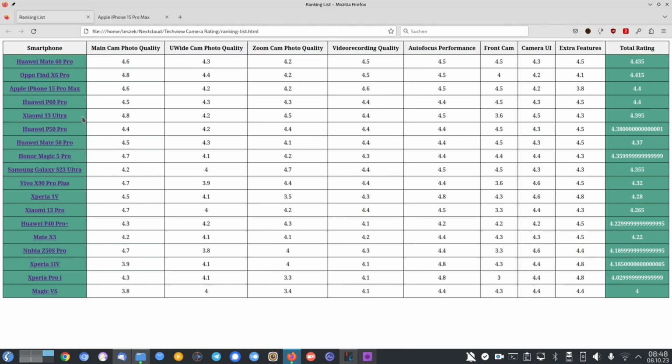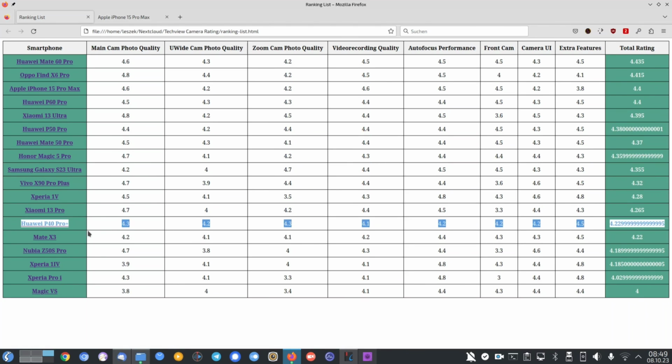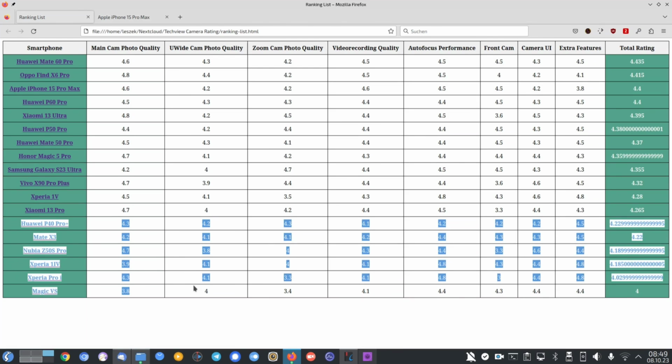When it comes to this, even the P50 Pro I would include in this case, because it's also very, very close. And Mate 50 Pro, Honor Magic 5 Pro I would also include, because they're also very, very close. And even the Galaxy. It's basically all the top 10 up to the Xiaomi 13 Pro. I think this is one thing where I would say you would be happy with all the photos. You will notice the difference between the top ones and the lower ones, with the P40 Pro Plus, sadly. Yes, I know it's a very good device, very old, however, Mate X3, Nubia Z50S Pro, and so on.